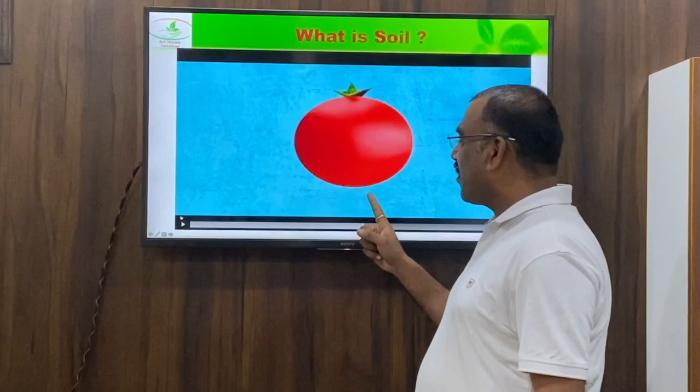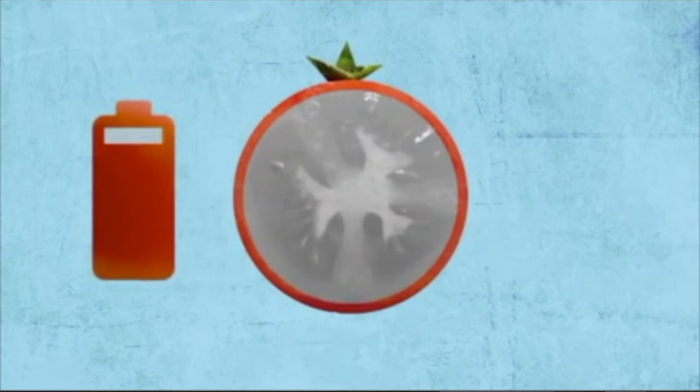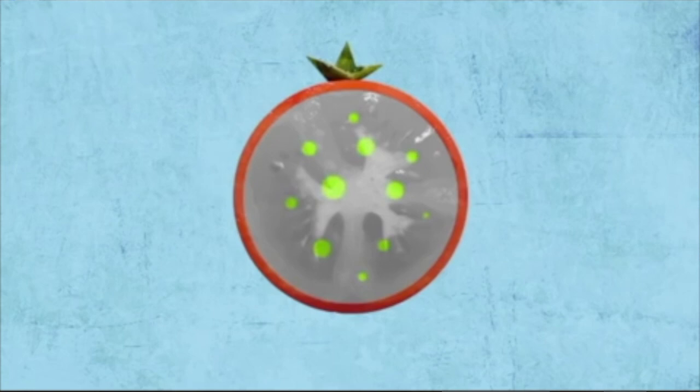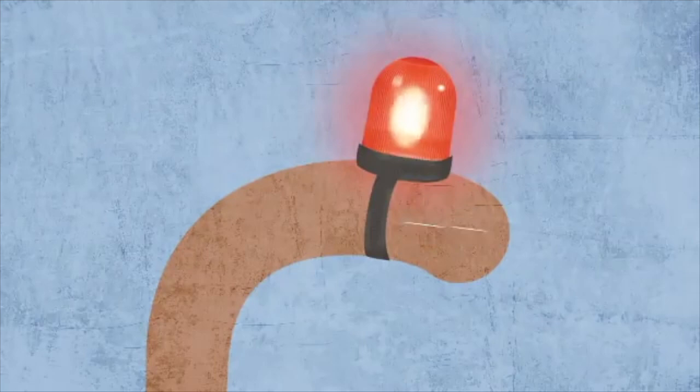What happens? The nutrition value goes down. There is no nutrition value in fruits, vegetables and grains. And there are residues of chemicals. Potentially harmful pesticide residue. Urgent action is needed. And there is a solution.